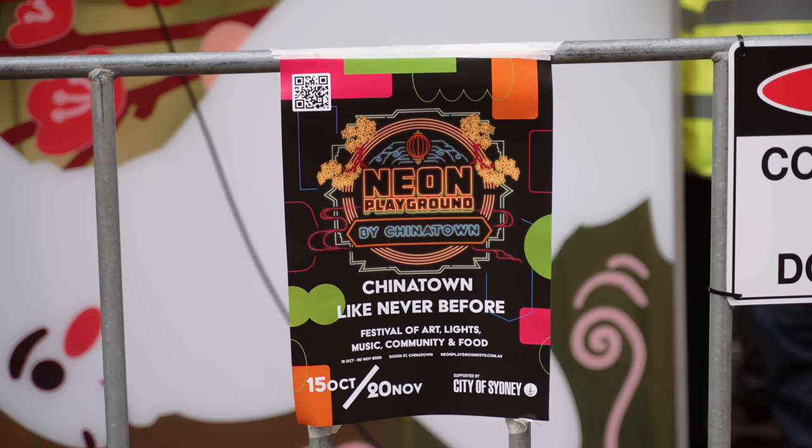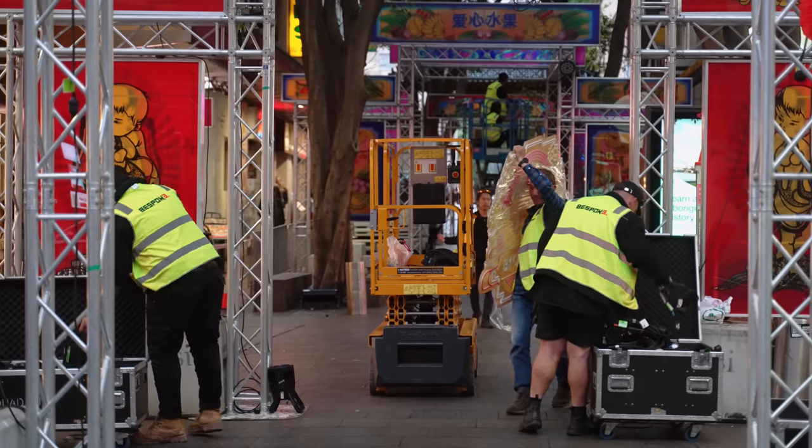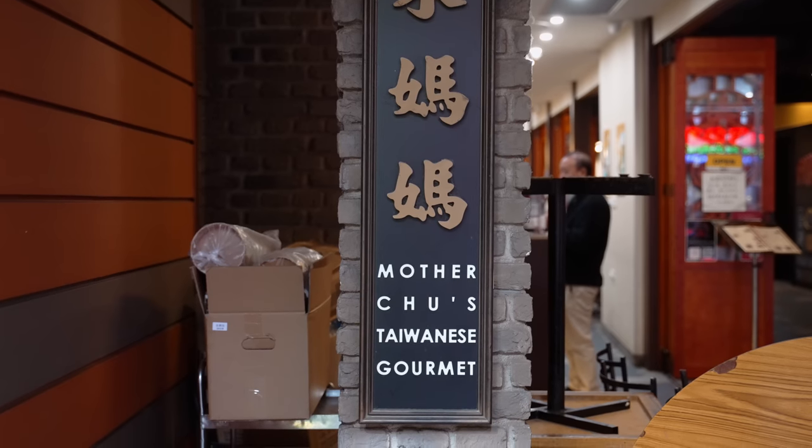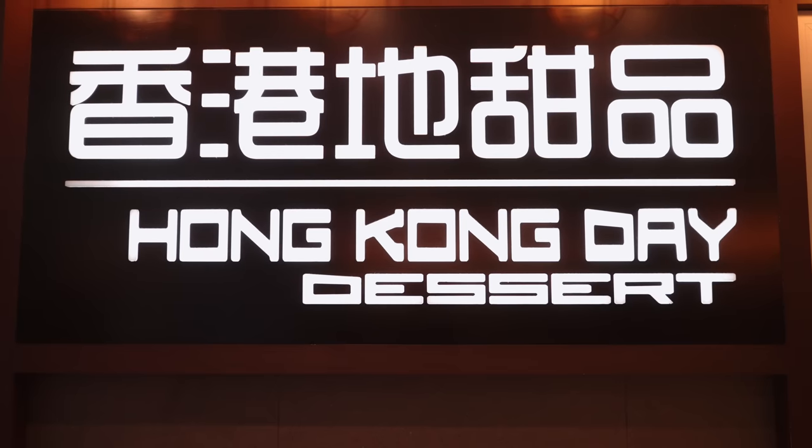Yeah, man, come down to Chinatown. Tell us a little bit about this. When's that happening? Just for the people watching. Yeah, so it's a street festival, street art festival. There'll be installations throughout Dixon Street. You can probably see it behind us. It'll be on from 15th of October until the 20th of November. So come down, get some food, walk around, appreciate the art. Yeah, it's all about bringing people back to Chinatown. And hopefully this video gets you out here eating the amazing food that Chinatown has to offer as well. Chinatown means a lot to all of us, and it's nice to see it thriving again after a lockdown world.